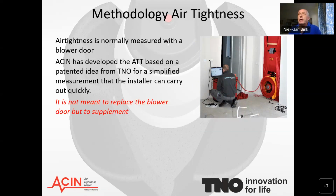Of course, we know air tightness is normally measured with the blower door. We have developed the ATT based on a patented idea from TNO, from Hans Pfaff, a brilliant researcher. Like Luc was saying, this method is absolutely not meant to replace the blower door. It's really to supplement it, or to make other applications easier. That is what the ATT is doing. That is what the Pulse Test also brings to the market.